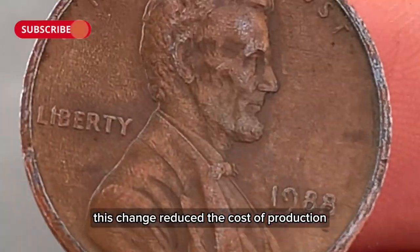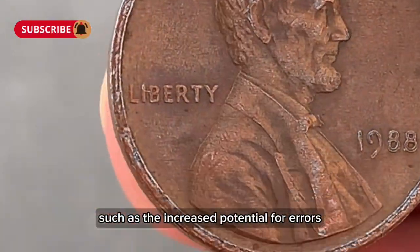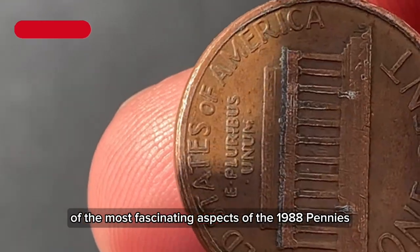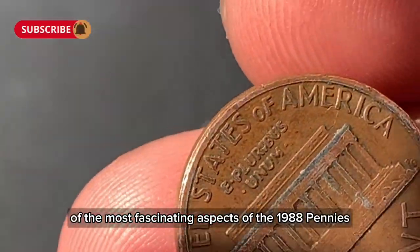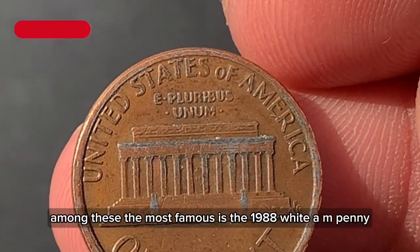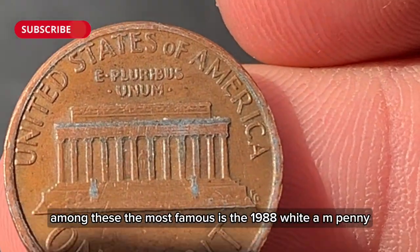This change reduced the cost of production but also introduced new challenges, such as the increased potential for errors during the minting process. One of the most fascinating aspects of the 1988 penny's story is the discovery of rare varieties and errors. Among these, the most famous is the 1988 wide AM penny.